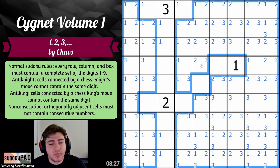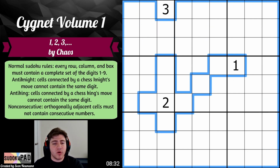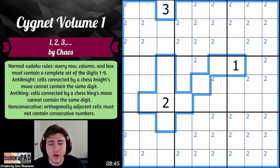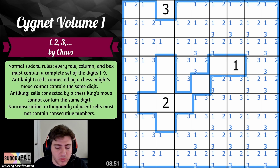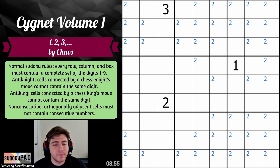Maybe I'll regret this, but maybe I just knock out all the pencil marking, or even better, I have all the pencil marking here that's selected and I just remove the 1 and 3s from the pencil marking. So let me just analyze 2s. I can always undo, but in this case, let's keep it here. All right? So let me just look at 2s.